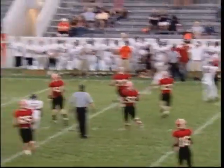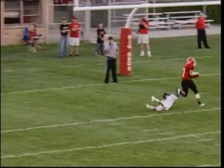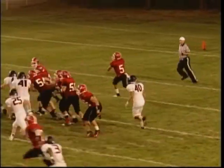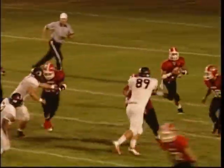Nice stiff arm. Chapman stops. Airs it out. Caught by Tony Washington. Here we go. Final 7 seconds. First half. Chapman waiting. Crossing pattern. Esters. In the slot and 3 others. Pass, rolling out right side, good protection, caught, Washington, there you go, that's the definition of a run right there.